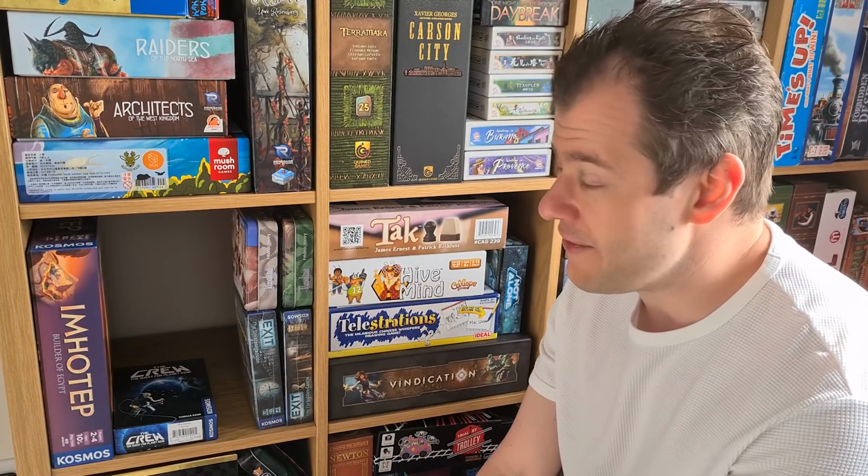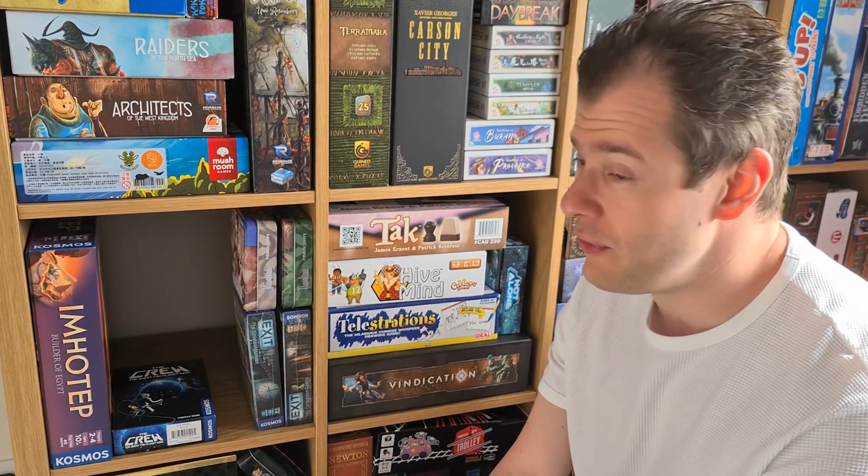So, number 5, pretty much the Cosmos and Asmodee shelf with 1 or 2 exceptions. This shelf's next.